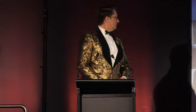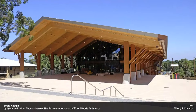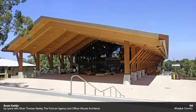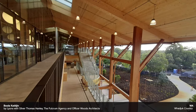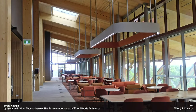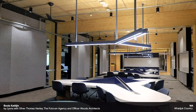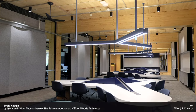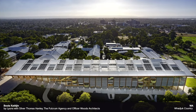With sustainability front and centre of the design, Bula Katagin straddles the two levels with the feel of an oversized timber warehouse for learning. The expressed CLT structure, which gives the building a warm barn-like feel, reduces the project's overall embodied carbon by 55% compared to equivalent concrete buildings. The project tests some original ideas in environmental and social sustainability. Congratulations, Lyons, with Silver Thomas Hanley, the Fulcrum Agency, and Officer Woods Architects.